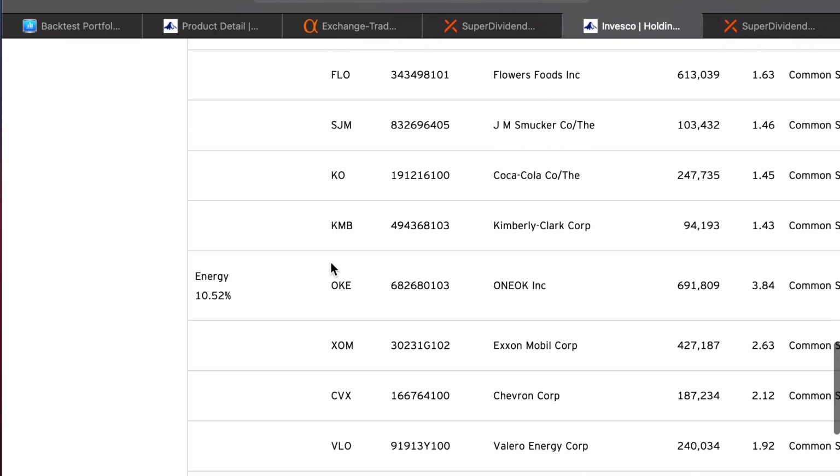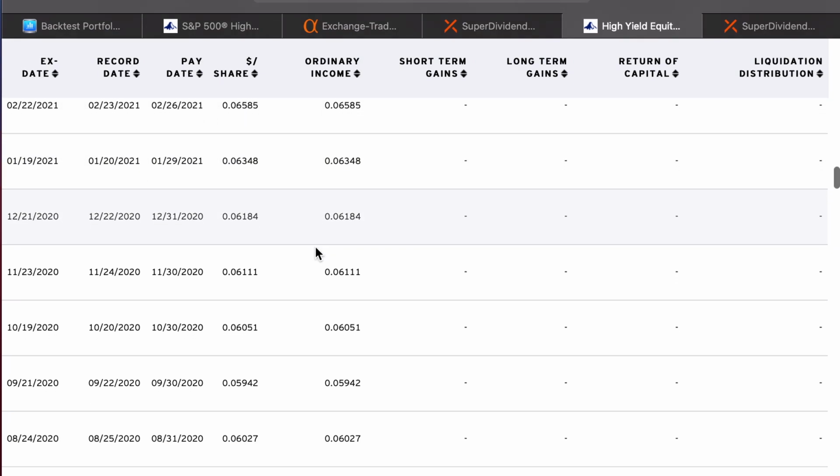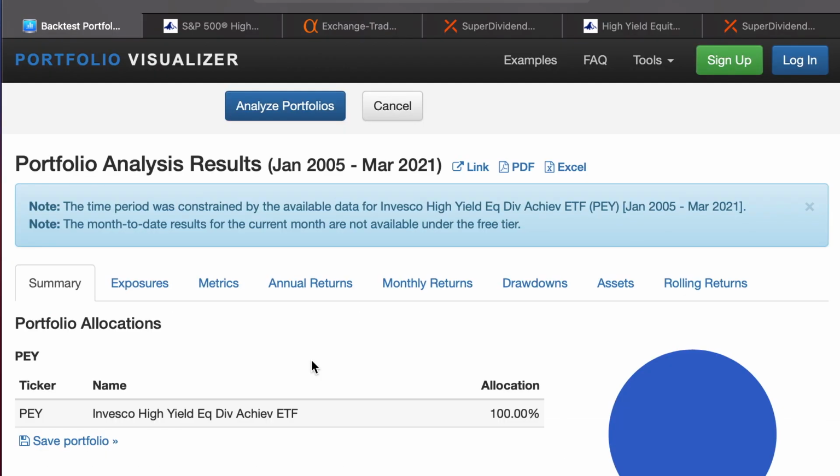at the individual holdings. The fund pays about 6.5 cents per share on a monthly basis, and appears to use the same ex-dividend and pay dates as SPHD. The dividend stream appears to be growing over the long term, but varies from month to month. PEY has been around since January of 2005, giving them a longer track record for us to review. Also, we can take a look at how the fund performed during the financial crisis of 2007.